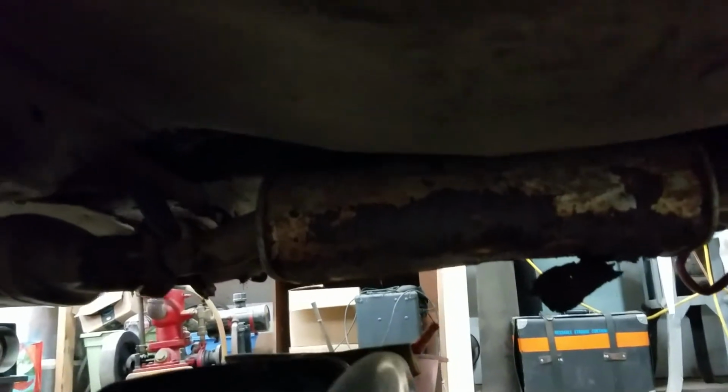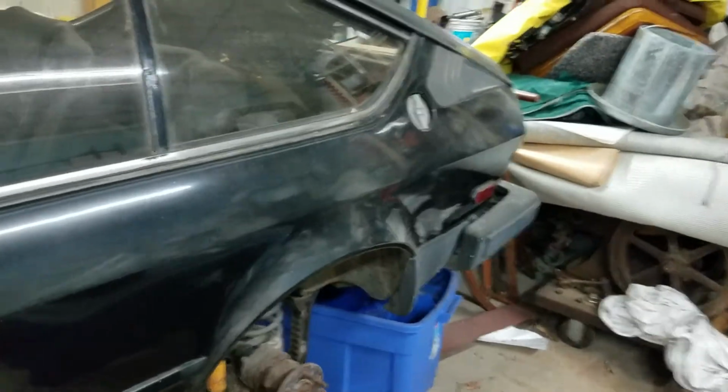I have a brand new mid part of the exhaust system. All that comes with a brand new middle part of the exhaust. It needs a muffler at the back, but I've got the correct part, and it's big and long. Will come with the car if anybody wants it.